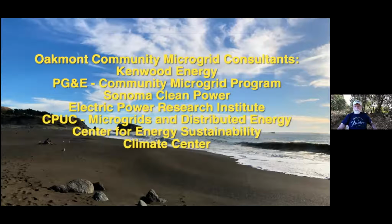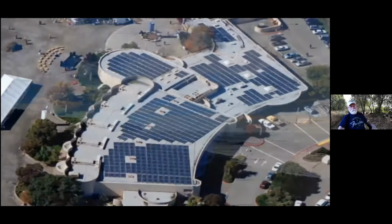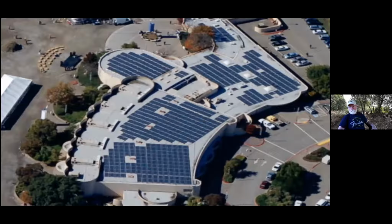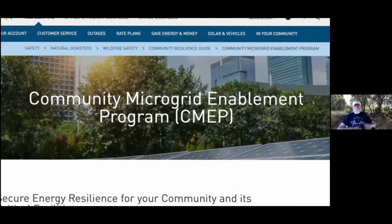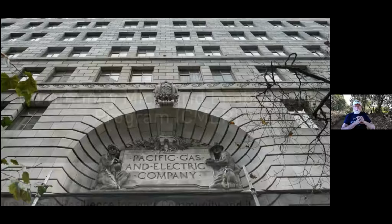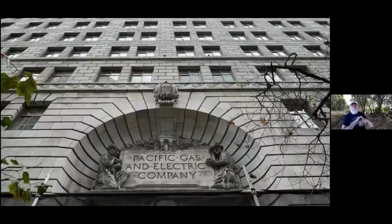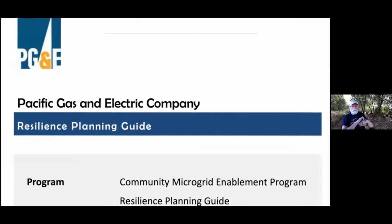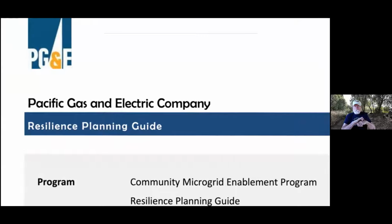The OCM has some impressive consultants and collaborators. Our primary consultants on research, feasibility, and application to the Community Microgrid Enablement Program is Kenwood Energy, a local and highly experienced team in renewable and sustainable energy. PG&E created the CMEP program with communities like Oakmont in mind. Our CMEP coordinator revealed that the meetings our committee had with PG&E at their San Francisco headquarters, as well as here in the OVA offices, definitely kept us at the front of their planning for the CMEP program.